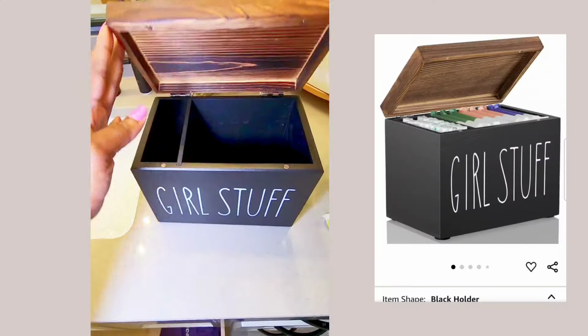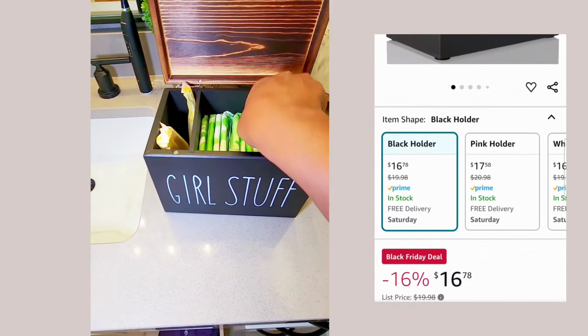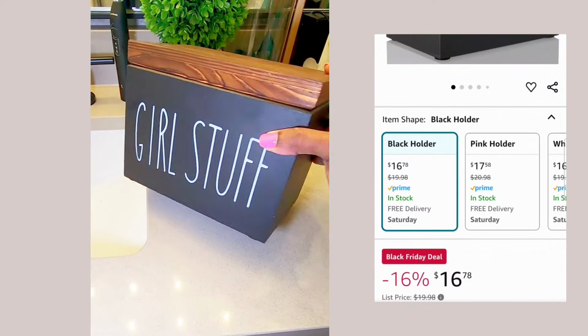This girl stuff organizer is so cute. Currently marked down $16.78. Great for hiding your necessities in plain sight.